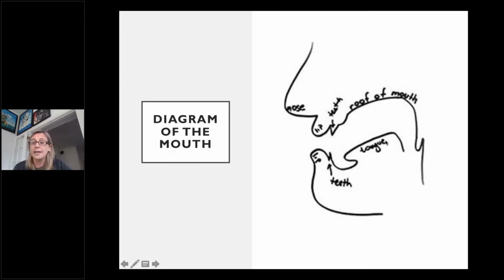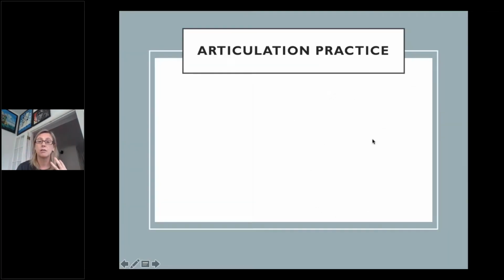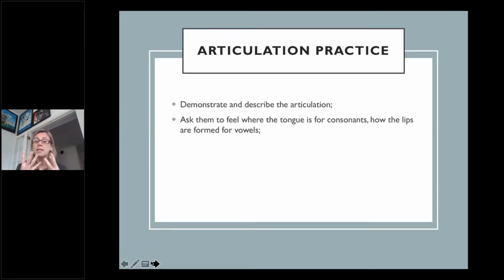So what we can do is give them a diagram of the mouth. I do apologise, this is a photocopy, so it's not as clear, but you can see that we use our nose, our lips, our teeth, the roof of our mouth and our tongue. All of those things are really important in pronunciation, okay? And it's quite useful to give students that because you can demonstrate and describe it. Ask them, for example, where the tongue is for consonants. So t, t, t. Where's your tongue?